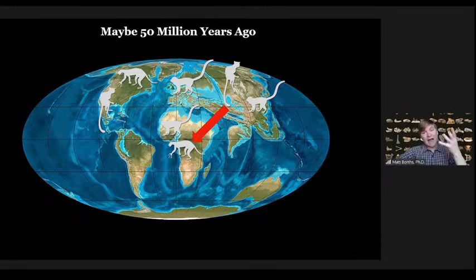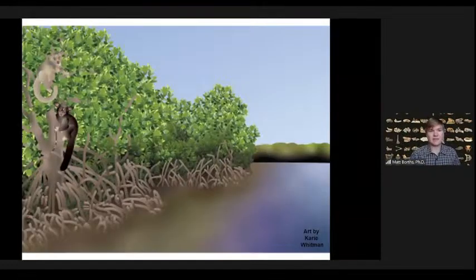And like I said earlier, Africa at this time is an island continent. It's very difficult to walk from one place to the other because there's an ocean basically between places like Europe and Asia and India and Africa. And so the way we think that the primates that would have eventually become lemurs got to Africa is by doing what we call rafting. And so island rafting is basically the process of an animal getting really unlucky. This is a picture of a mangrove swamp.